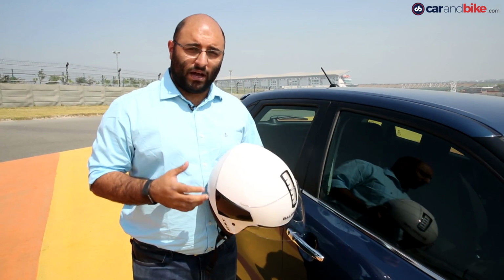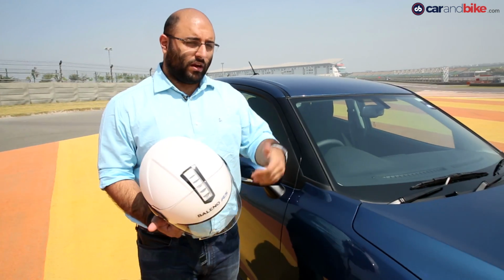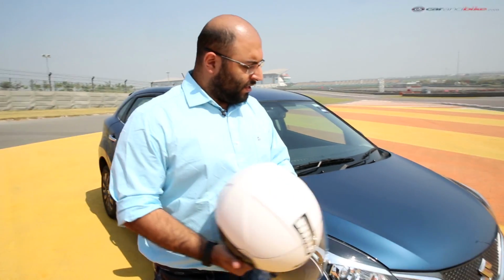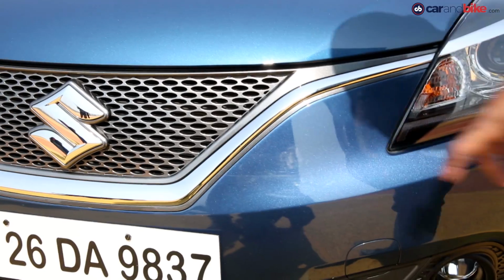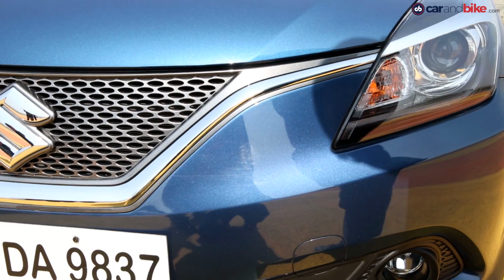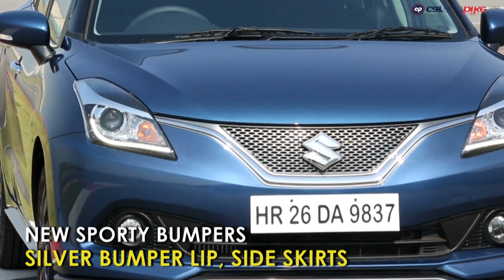Now the easiest way to make out if the car is a Baleno RS and not a normal one is the fact that you get a lot of exterior updates. For example, you do get this brand new bumper in the front and this new grille. Now the grille particularly is quite cool because it's painted in this little satin grey color and it's got a mesh type look to it.